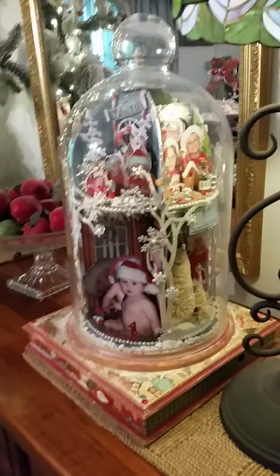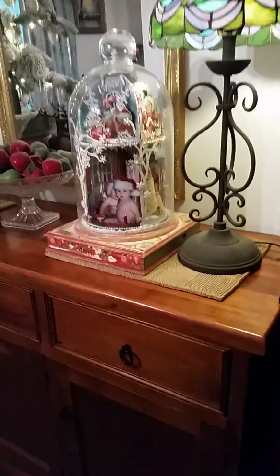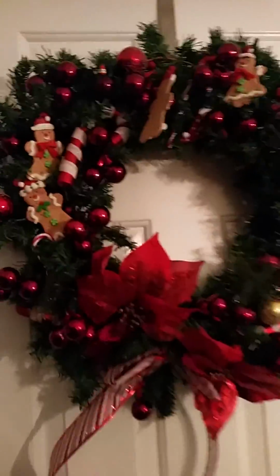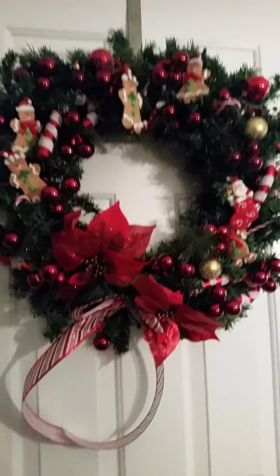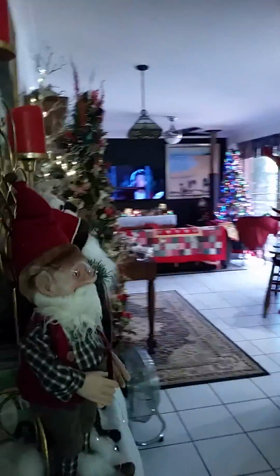This was an Imaginarium project one year for Christmas. It actually rotates inside of there. One of my favourite things. We swing round. I can show you a wreath up over here. Some gingerbread man wreath. I made that one. It was a bit tatty this year, but it needed a bit of tidy up, which I just did.